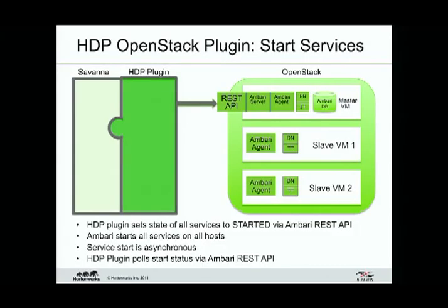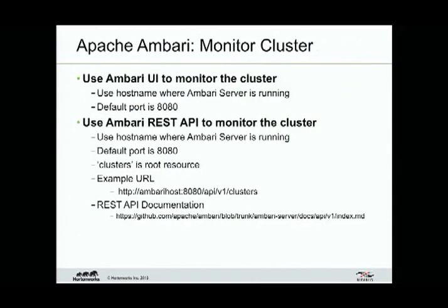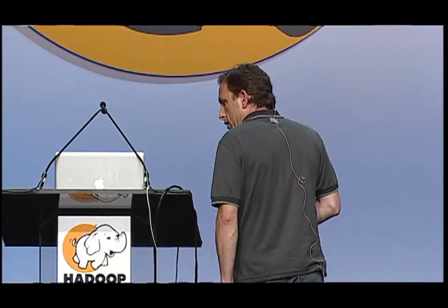And finally, once the installation is complete, we'll return flow back to the Savannah controller. You'll see the state switch from configuring to starting. At that point, the plugin will be invoked again. We'll tell Ambari, go ahead, start all the services. When the services are completed, then we have a running cluster, and then we can use Ambari to go ahead and monitor the cluster as if it was provisioned by hand. So we go back here to the demo.